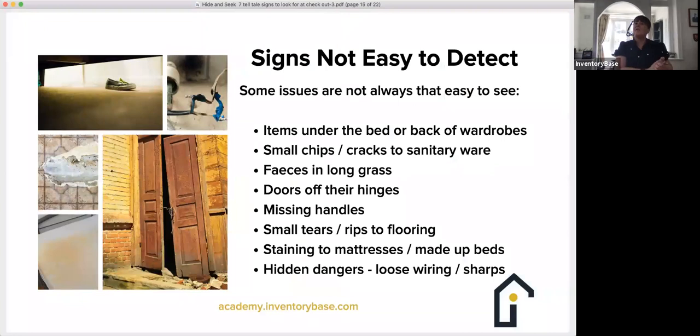So some of the issues that are not easy to detect: items under the bed or the back of wardrobes. You can only do so much. You can only see so much underneath the bed. If the mattress is easy to maneuver, you can see below the slats, or you can see under the bed. But sometimes they're really quite far down, or maybe the bed is made up and you just can't get access to it, or you'd have to literally be crawling on the floor to have a look.